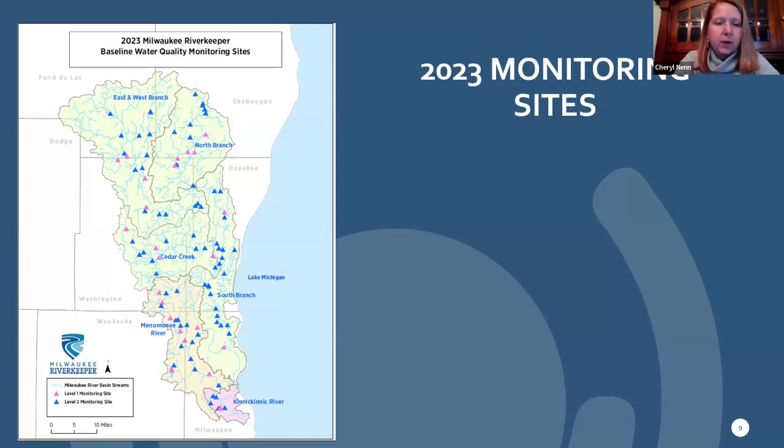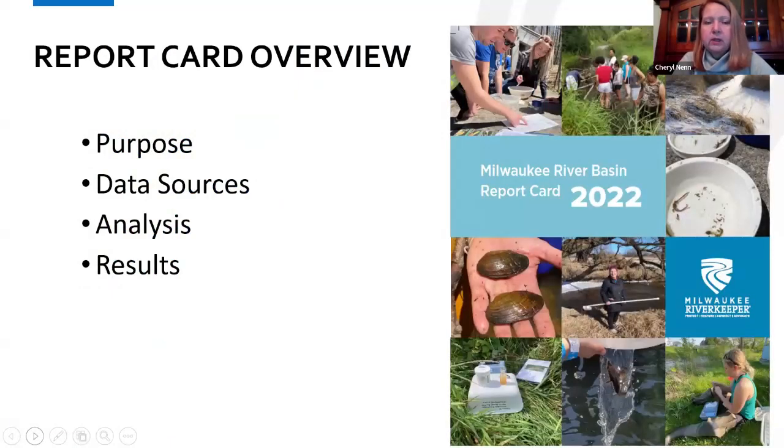So I think last year we had close to around 110 locations that we monitor in the basin. I should say too, these are just our monitoring sites, so this doesn't include MMSD or DNR or Ozaukee County data. And you can see a hole in downtown Milwaukee, and that's partly because those are larger rivers that aren't easy for volunteers to wade into, obviously. MMSD does a lot of monitoring in the estuary section of the river, so we leave that to them.